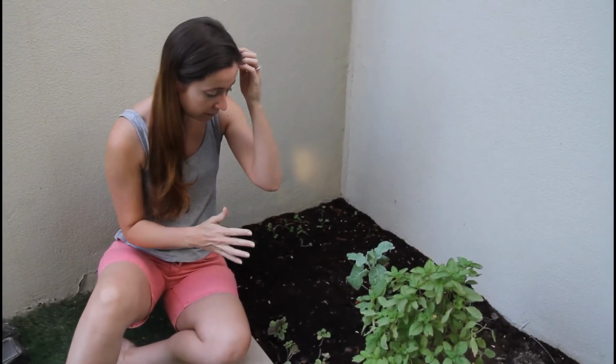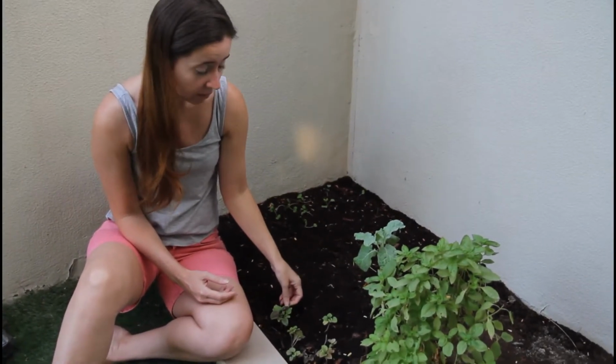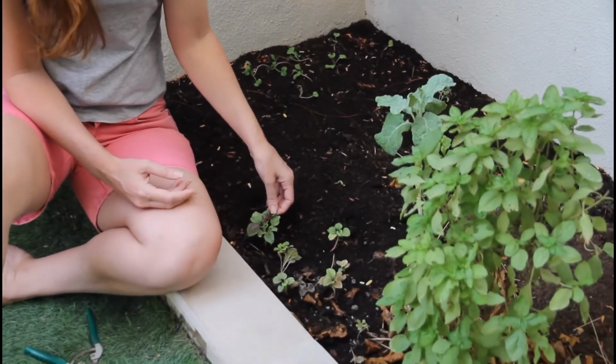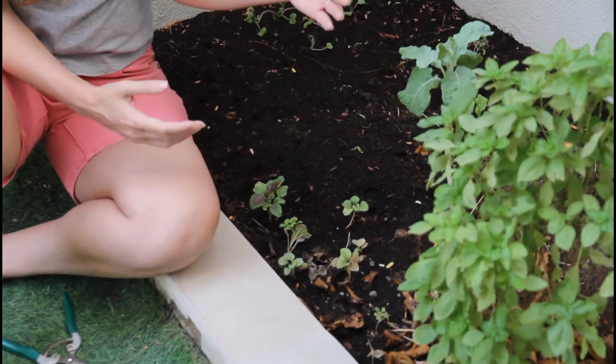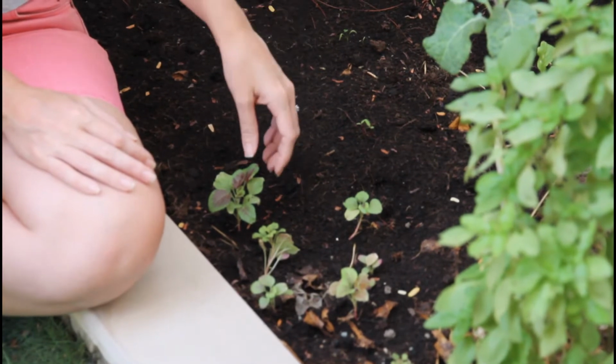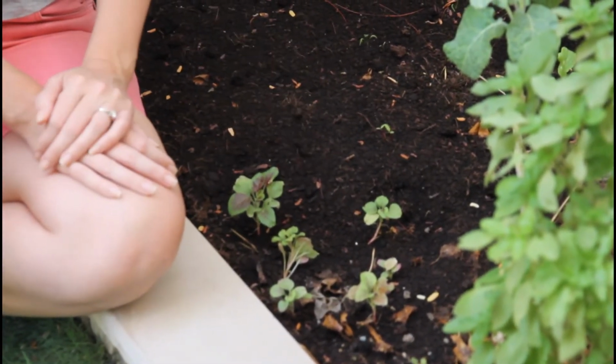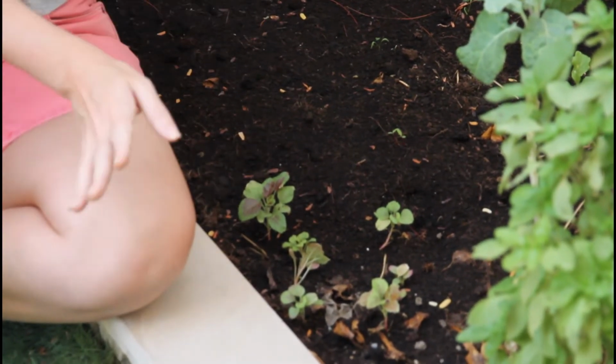This section of the garden has been quite empty during the summer months, but I've started to plant out some different things. This here is amaranth, and this had reseeded itself. So I've moved it from another section of the garden and just thinned it out a little bit. It seems to have taken okay. It did have a bit of transplant shock, but I'm hoping this starts to fill out.